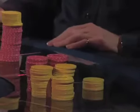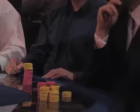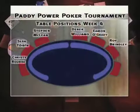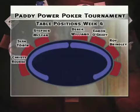Yes, Jesse, Sean Tobin has about 11,000. And Daisy has a little over 11,000, so I reckon there'll be some good action at this table. The seating positions for this table is Christy O'Rourke in 1, Sean Tobin in seat 2, Stephen McLean in seat 3, Derek Williams in 4, Eamon O'Grady in 5, and Roy Brindley, the chip leader, in 6.